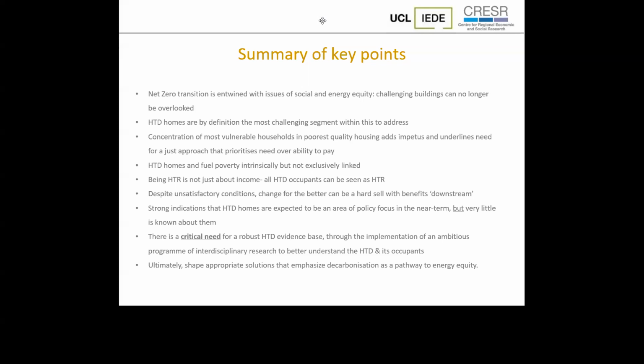So despite deeply unsatisfactory conditions, change for the better can be a hard sell for some occupants of hard to decarbonise homes, with benefits feeling a long way downstream and perhaps feeling a little indirect for them. There are really strong indications that hard to decarbonise homes are expected to be an area of policy focus in the near term, and we're seeing the Home Upgrade Grant launched in the near future here in the UK, focused on off-grid properties. But yet we're going into this knowing very, very little about this particular type of housing.